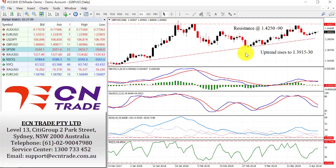Well, like the euro, the pound is also in a consolidating pattern, and you can see here the MACD is very flat as it holds around that zero. Looking for direction, I think the market's now waiting for the Bank of England to give a bit more of a direction. If they are more hawkish, then we could see a slight recovery from current levels and this uptrend holding at 139.15 to 30. Nevertheless, I still expect to see this level challenged with the resistance at the moment seen at 141.35.